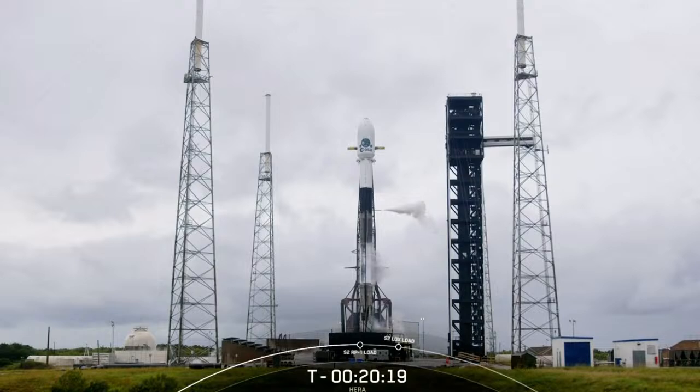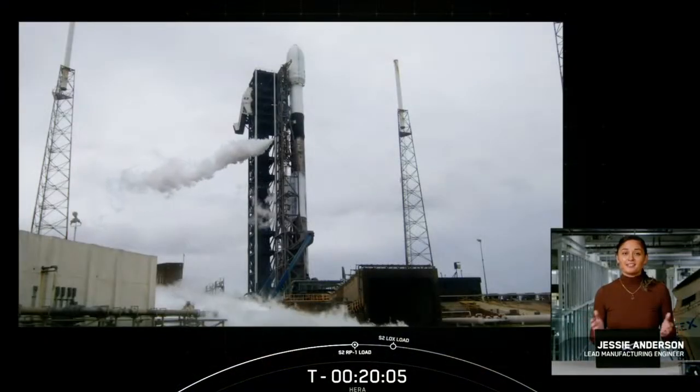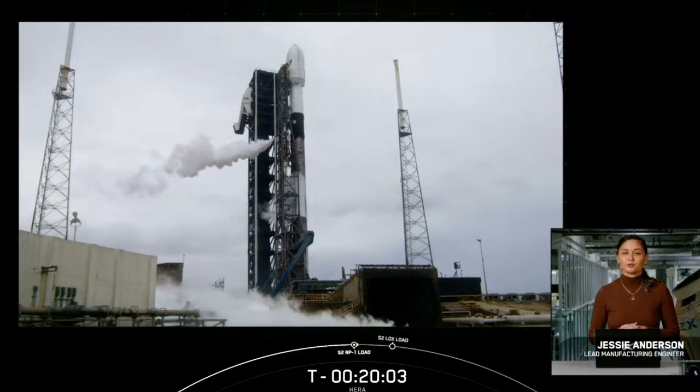Good morning. It is Monday, October 7th, and on your screen is a live view of Falcon 9 as it awaits its 10:52 a.m. Eastern Time launch from Space Launch Complex 40 at Cape Canaveral Space Force Station in Florida. My name is Jesse Anderson, and I'm the Senior Engineering Manager for Falcon Structures Manufacturing here at SpaceX.